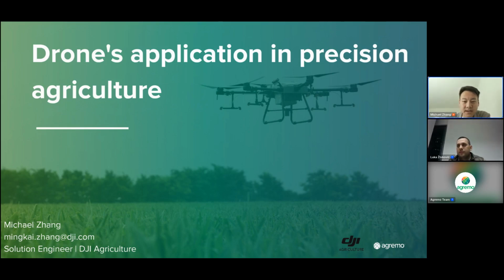Now it's my part. As we heard, Luca gave a detailed introduction about the Agremo software. To start from my part, I will talk more about the application and the operation of the drone itself.